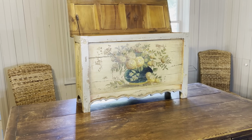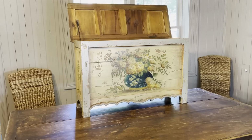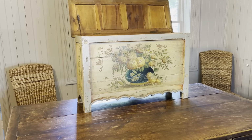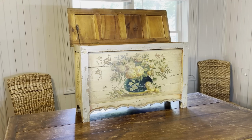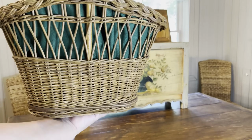Here it is opened. Now this will go into my living room. And I just plan on putting maybe a quilt or two in here, or I like to switch out my pillows quite often, so some pillow covers. But it has that chippy goodness, right? Like the front patio. That aged chippy goodness. It has that beautiful English cottage painted scene on the front.